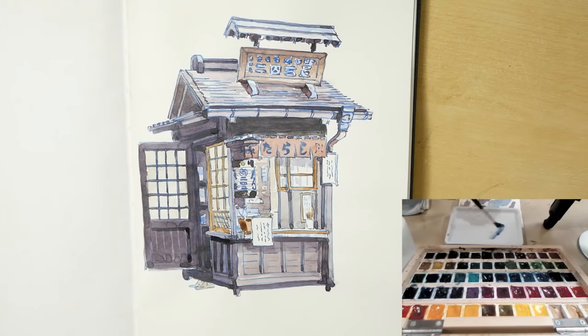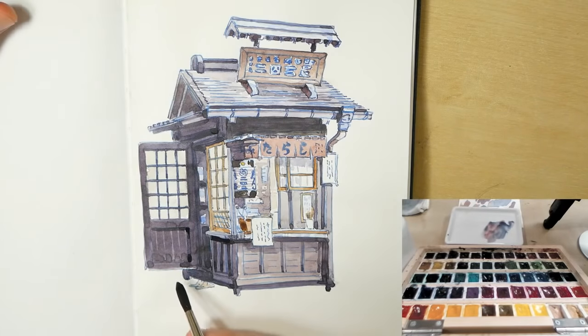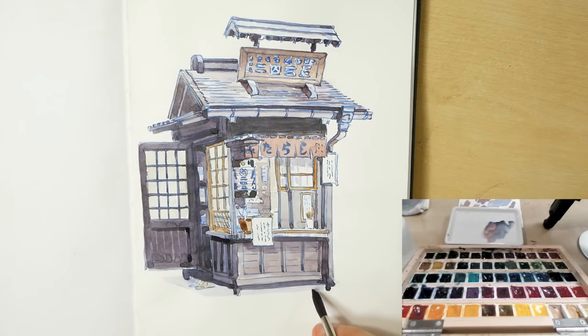So ultramarine and a little bit of mother brown probably. Like this. A little bit more. Okay, I don't want to make it too dark. Okay, so I'll paint it kind of here. Painting a shadow like this can help to set the thing that you're drawing on the ground.